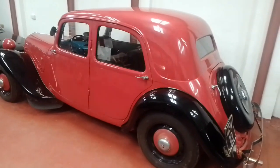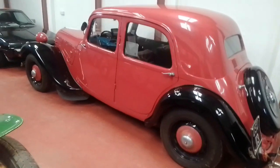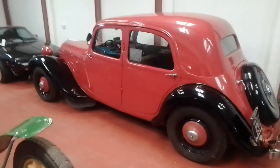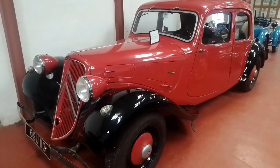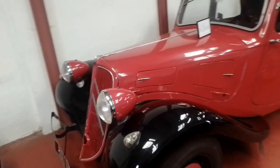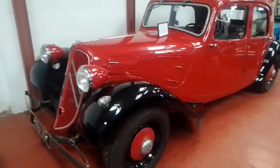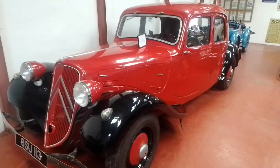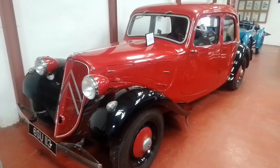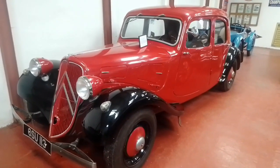Well, we've got ourselves a little Citroen Traction Avant. Let's see if we can get some more details on this car, but I don't think I've ever seen one in red. Most of the Traction Avants I've seen are usually black. So this is a 1938 model. This car was restored for the 50th anniversary of the model in 1984. And this car took part in the Paris to Moscow to Paris rally to commemorate the event. I just think that's absolutely beautiful. I've never seen one in red before.